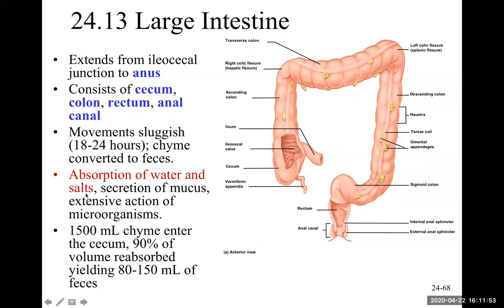Its main purpose is the absorption of water and salts, secretion of mucus, and lots of gut bacteria that we see here, right? This is crazy. 1.5 liters of chyme enters the cecum per day. 90% of the chyme is reabsorbed. Most of that is water, so 90% of that water is reabsorbed, and about 80 to 150 mLs of feces will then be released per day.